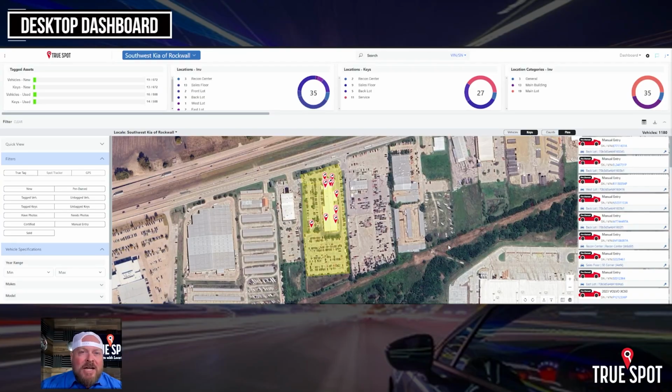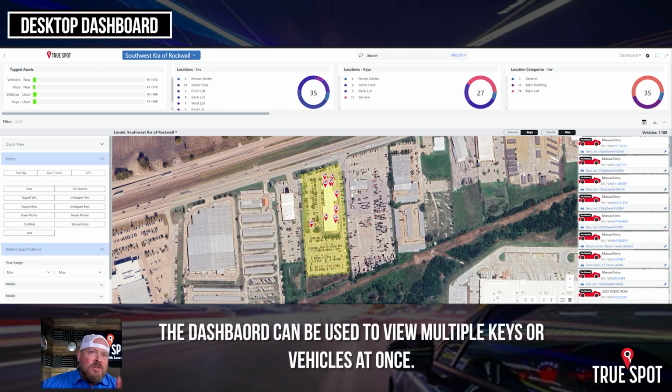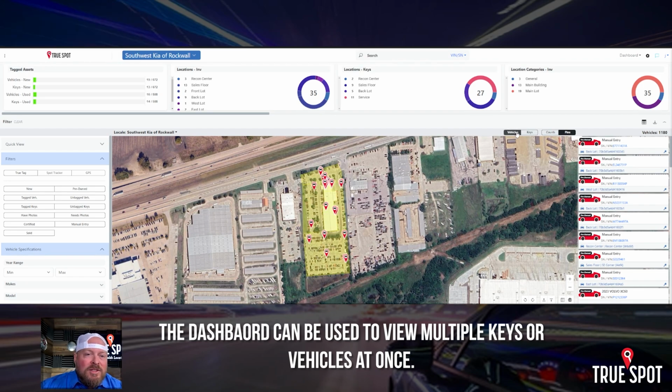Here we are on the desktop dashboard, and I like the dashboard because you can do a lot more. A lot of my managers like to use this tool. So this gives me the option to look at several keys at once, or I can look at several vehicles at once. This becomes powerful, right?